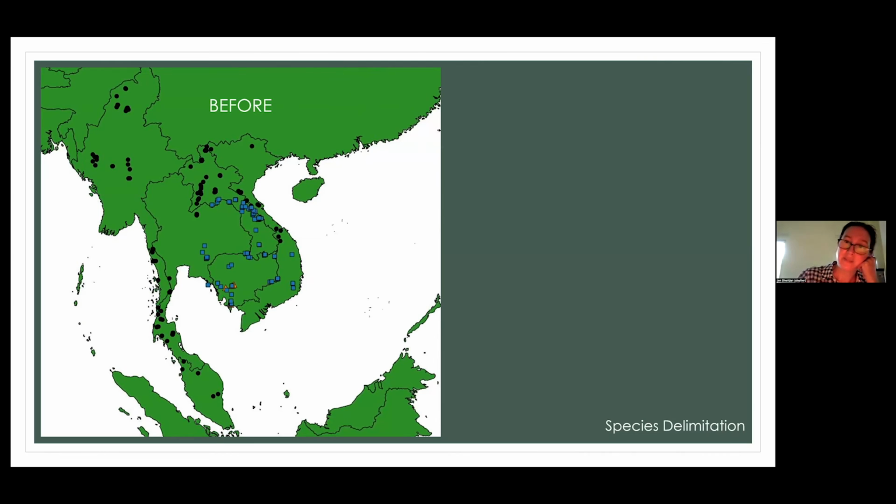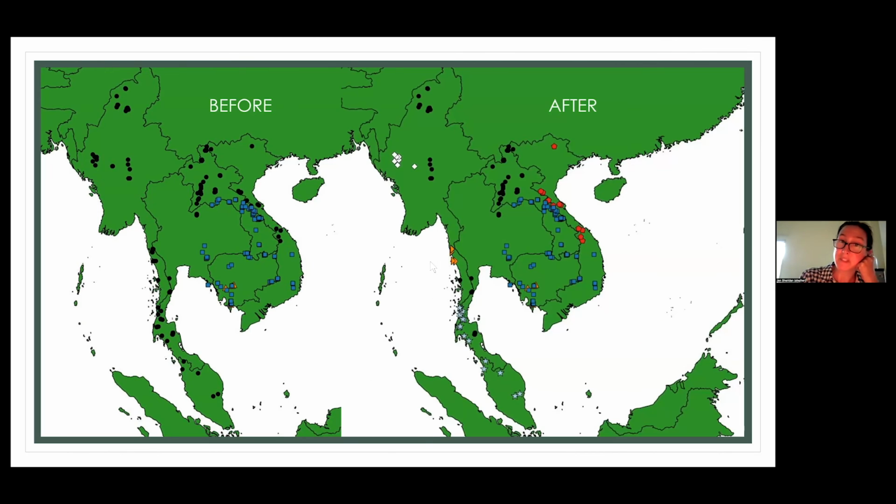But it turns out that now that we know what the true diversity of this species group is, that one area is actually the entire known distribution of this one species. So by having these descriptions and by updating our taxonomy, by using these collections, we can make better conservation decisions because we have a better understanding of diversity and species ranges. So again, this is only possible by using museum collections, by making new collections, and really understanding what that diversity is. So these museum collections are really important for making informed conservation decisions.